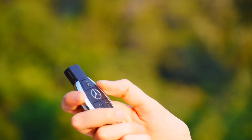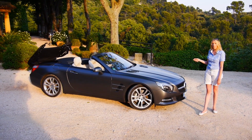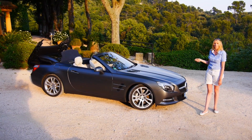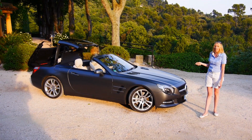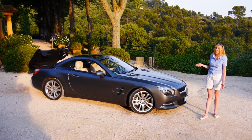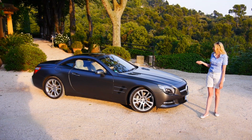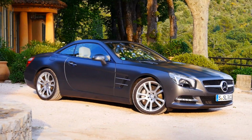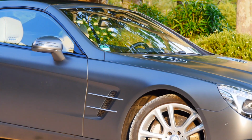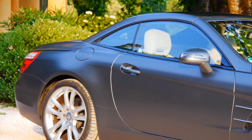Now let's take a look at how it looks closed, and I can do it all with a key. Closing and opening the roof takes roughly 20 seconds. One disadvantage is that it doesn't work when the car is moving, but of course this makes it more durable. So tell me, what do you like more? When the roof is closed or when it's open?